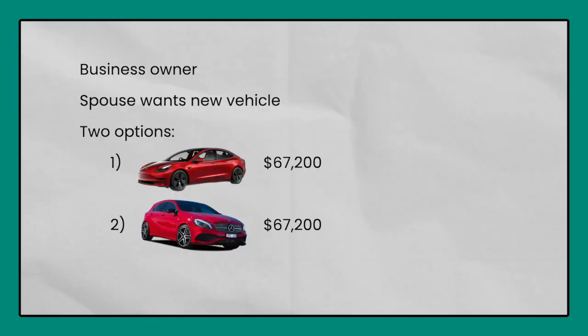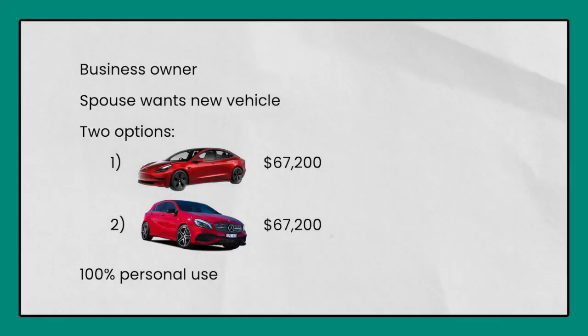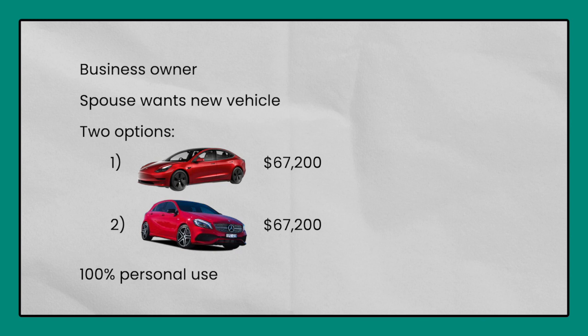The big deal with these new rules is that it doesn't matter if you use the EV for personal use. You're not going to have fringe benefits tax to pay anyway, which makes it perfect for our example. Your spouse doesn't work in the business, so the car is going to be 100% for personal use. You probably wouldn't bother keeping a logbook because you can't claim any of the operating costs as a deduction, and therefore you will have to use the statutory method.